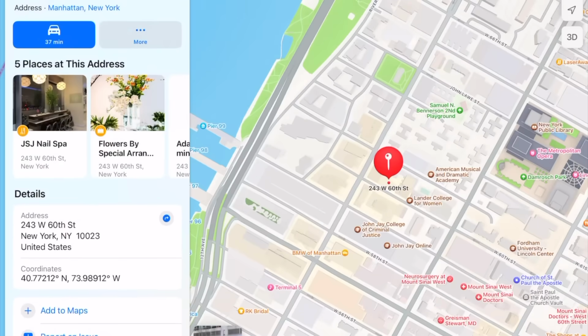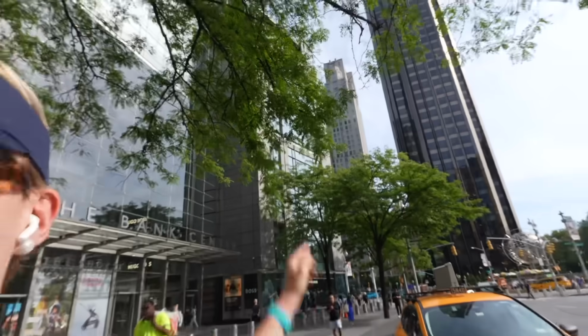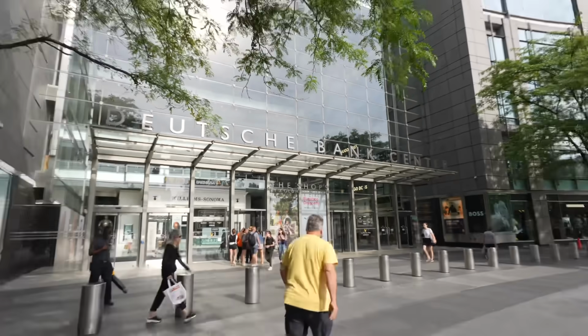How do you like the neighborhood? Oh, amazing. It is, right? Yes, I live here. I live in that building. Oh, you live nearby. Okay. Yes. So the apartment is on 60th Street, and right here on 59th, we have a whole bunch of stuff.